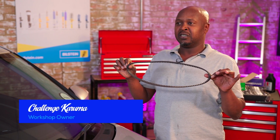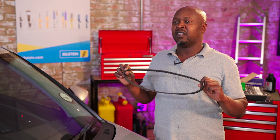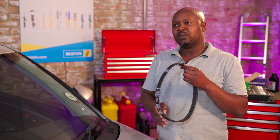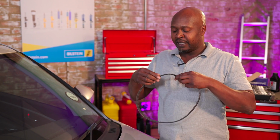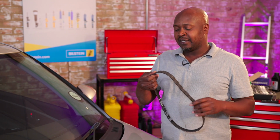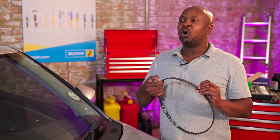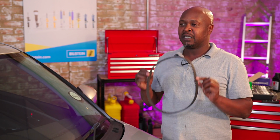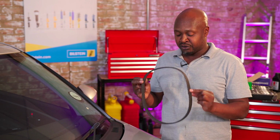So maybe we can just get started and you can tell me, what is the timing belt? What does it do in the car? Right, so this is what is called a timing belt. When you look at the timing belt, it's different from the other belts that you get on your vehicle. If you look on the outside, it's quite smooth and very soft, but on the inside, it's quite thick and a bit tough. This has been made for its reason so that its durability is a bit longer than any other belt that you can get to see.